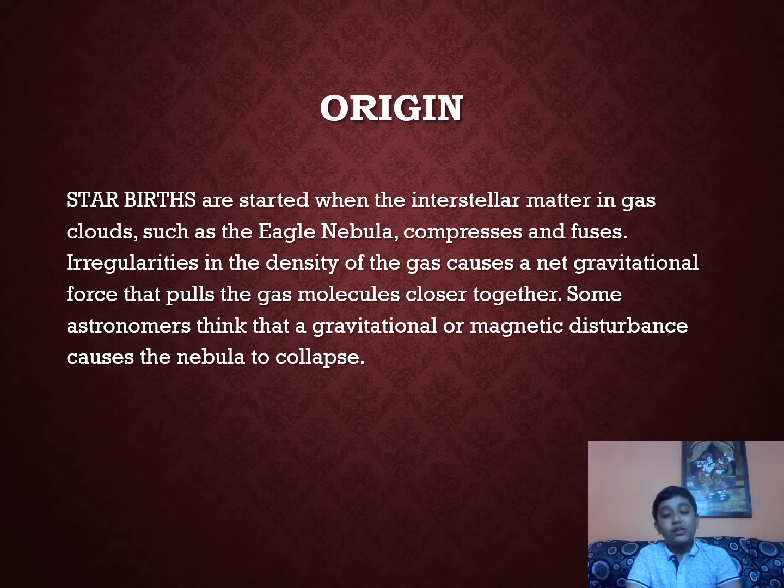Some astronomers think that a gravitational or magnetic disturbance causes the nebula to collapse. Sometimes, just as the nebula is given birth, it collapses again. Meaning because of high gravitational forces, like a supernova, it collapses again at the very start. So this is the origin.